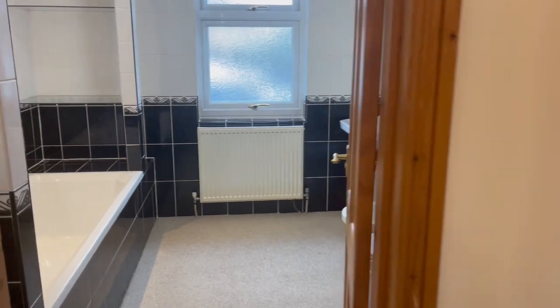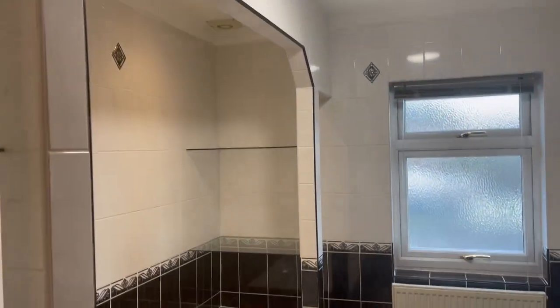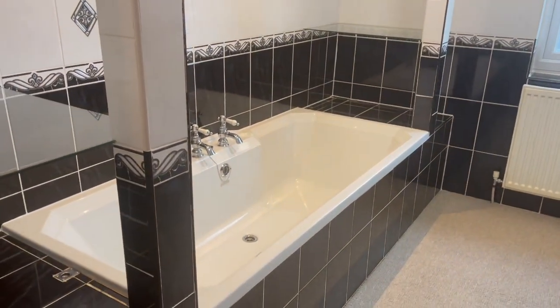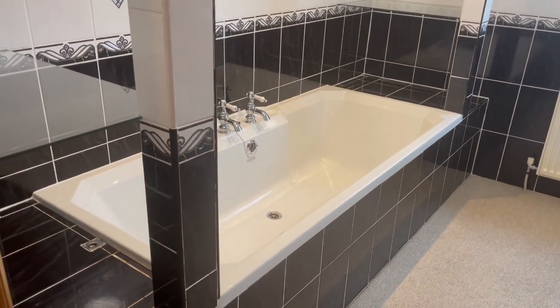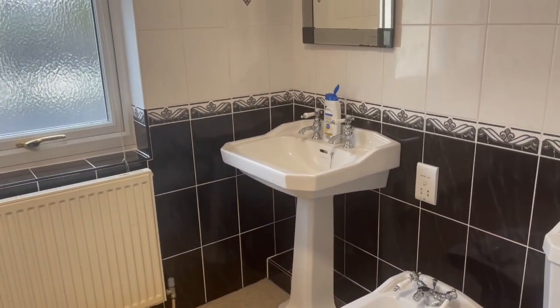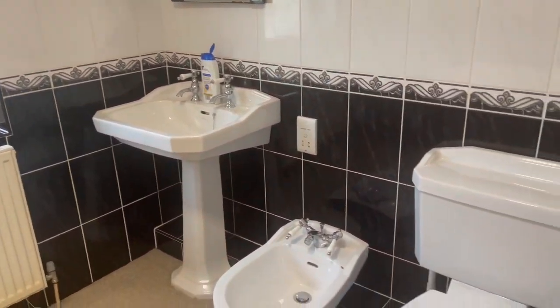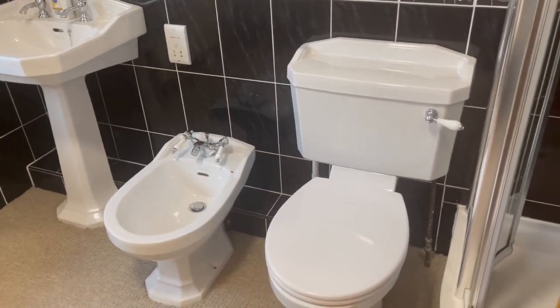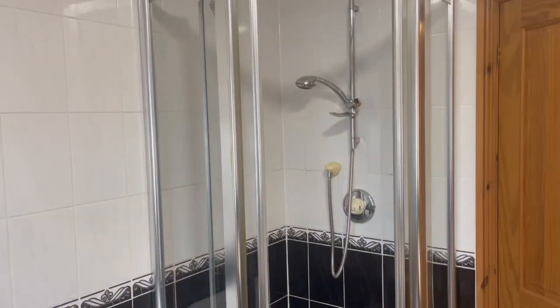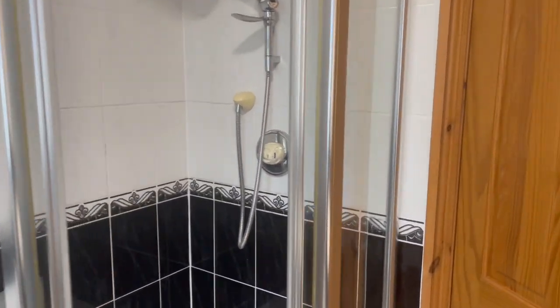I'll show you the family bathroom. It's quite a glamorous affair where all the elevations are tiled. We've got this nice bath, which is a double-ended bath, and then we have a wash hand pedestal basin. We have a bidet and we have a WC, and we have the second thermostat controlled shower in the main bathroom. So that's your family bathroom, all powered in here, bit of an airing cupboard.